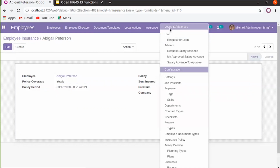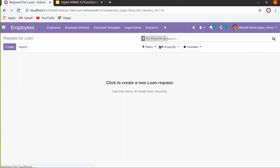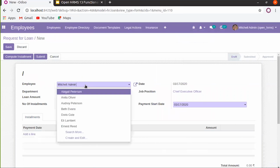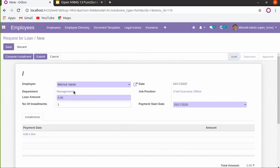Then we have loan and advances. So under loan and advances, we have a request. For each employee, we can request a loan. So for that, click on the create button. Then we can select the employee, Michelle admin. Then the department of that employee will be selected here. Loan amount. So how much the loan should be, loan amount required. I'm just providing 20,000. Then how much installment it should be, like I'm just providing 4.